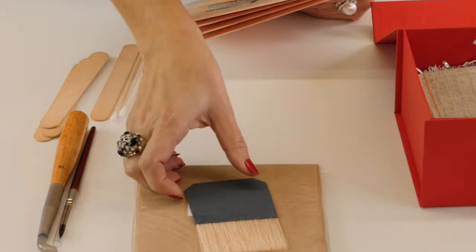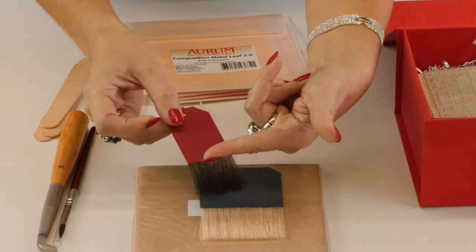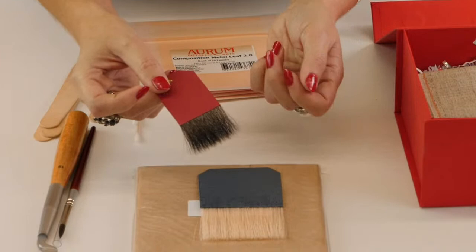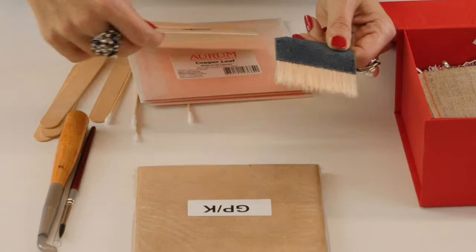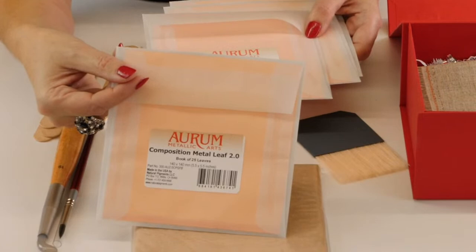The first brush on the first set was a squirrel brush. And that's very soft, because remember I told you that gold is very gentle and sensitive, so you need a very, very soft one. But this one is a bristle brush, a very thick one, because we put in three different composition leaves, which pretend to look like gold, but it's not. So they will tarnish very quickly. You need to remember that.